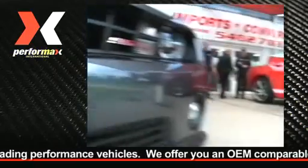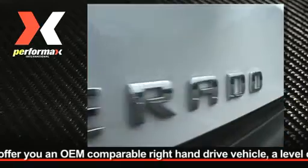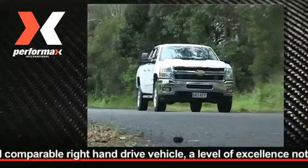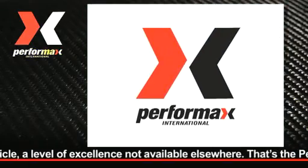Just beware, those who have experienced the Performax Difference for themselves have been so in awe of what we achieve here, very few have been able to withstand the temptation of owning a Performax truck or muscle car.